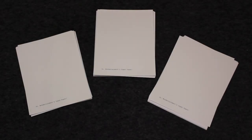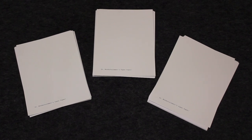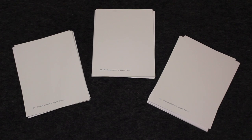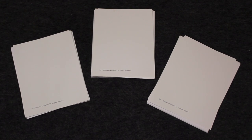Description. SCP-445 consists of 3 stacks of white 11-inch by 17-inch paper. Each individual leaf has the text, "Dr. Wondertainment's Super Paper," stamped on the bottom left corner. While in its natural state, SCP-445 cannot be torn or burned. Water has no adverse effect on it, and glue or tape will not stick to SCP-445.